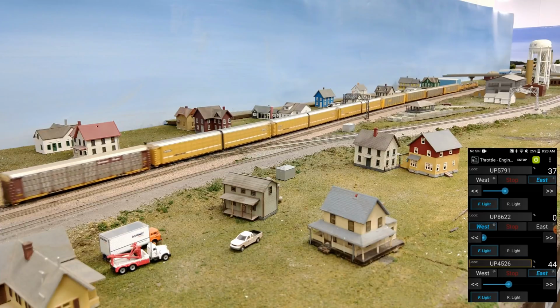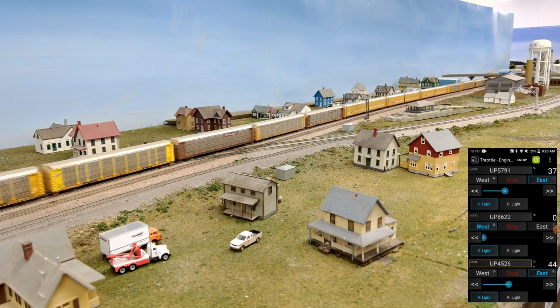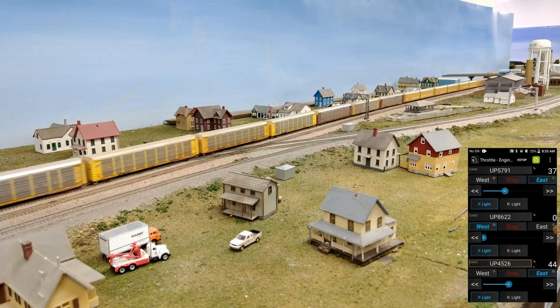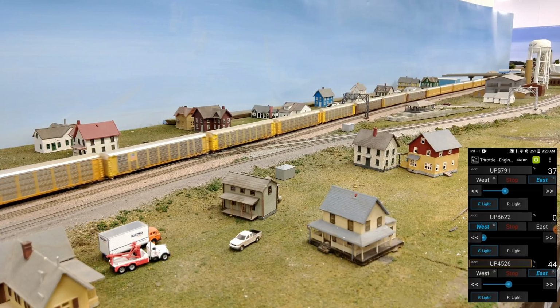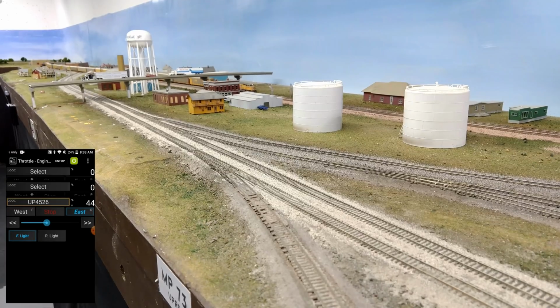In addition to the Red Caboose autorack cars, there are also some Atlas articulated cars, and I think there may be one or two Micro-Trains autorack cars.